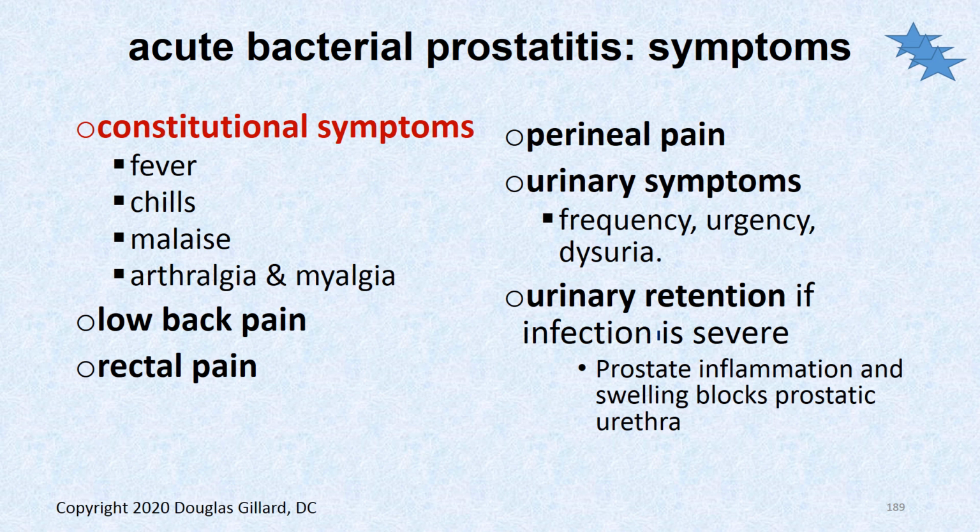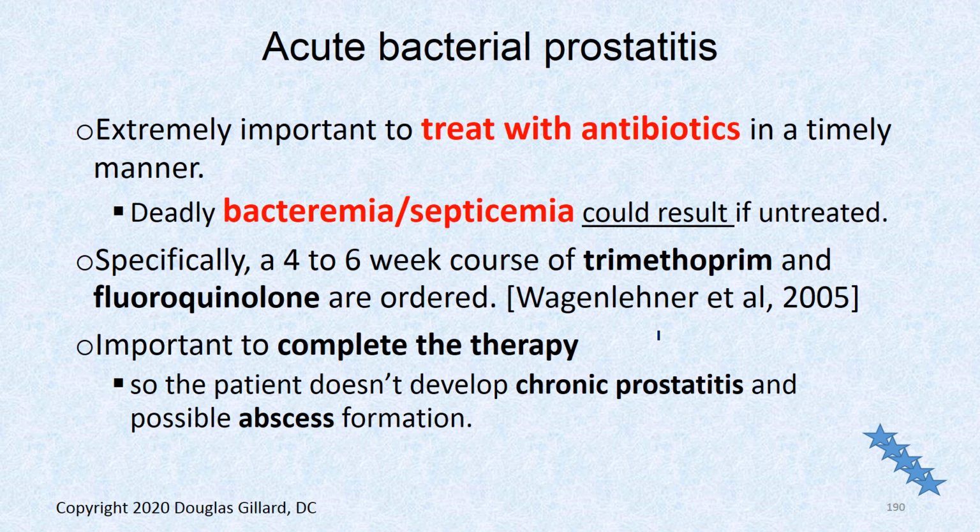And urinary symptoms, urgency, that's the key when something's going on. And even urinary retention when the infection gets really bad and you haven't addressed it yet. The prostate can swell and it can kind of beaver dam up the prostatic urethra. So it's super important to treat these types of infections with antibiotics. You don't mess around with these because bacteremia and septicemia can occur and you can die from that. So this is an infection you don't play with.